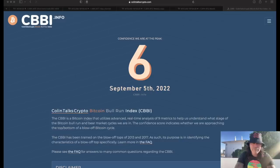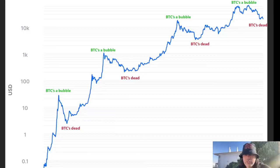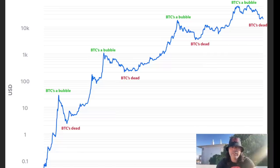And if we look at the next chart, I have one more chart for you guys. This one over here is the Bitcoin is dead again chart. Because everybody is telling me Bitcoin is dead. Didi, Bitcoin is dead. Yeah, Didi, Bitcoin is dead. They have told me that Bitcoin is dead many times. They told me that Bitcoin was a bubble over here. And then they told me that Bitcoin was dead over there.